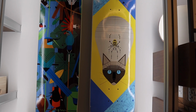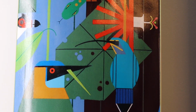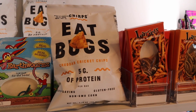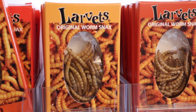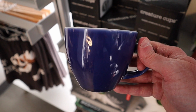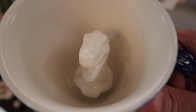Check out these great Charlie Harper skate decks. It seems everywhere I go, edible bugs keep following me. Cheddar cricket chips, worm snacks, and scorpion candy. Their gift shop is great. Take, for example, this normal looking coffee cup. You have your coffee, and you get attacked by a T-Rex. Rawr. Rawr.